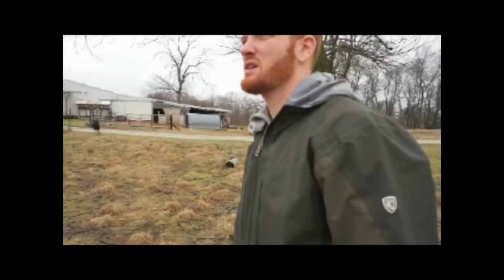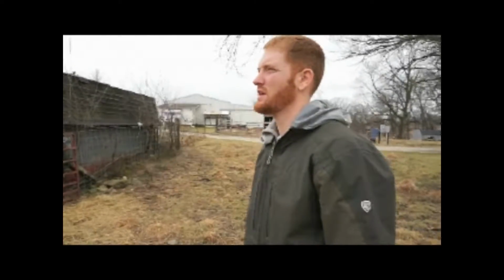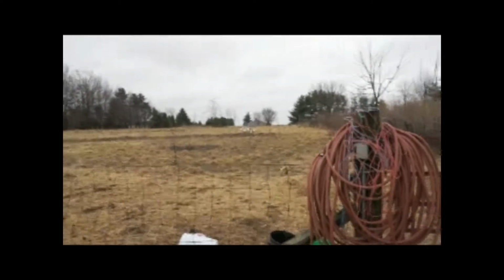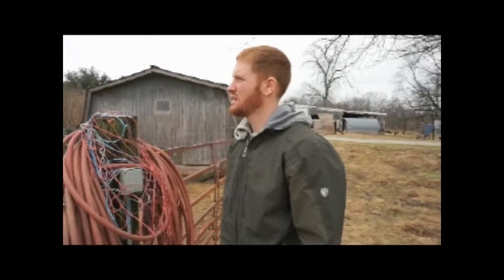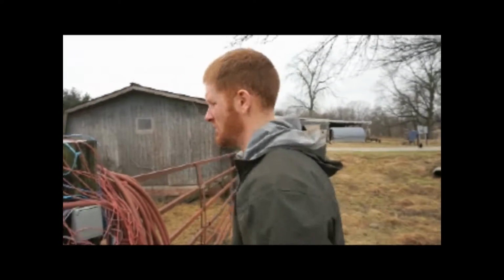So we are going to come out here and check out the pasture and our little flock of sheep that we have. I'm going to explain why we raise our own meat, the benefits of that, and how we raise our meat, and also some of the different things that we've done to the land here to make it more resilient. So let's open the gate here.